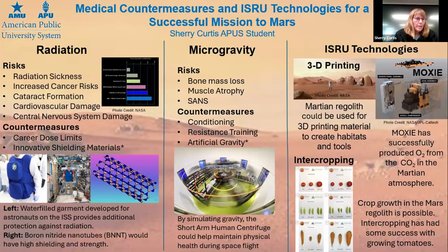And some of the technologies we could develop would be down in that left-hand bottom corner. They have tried out a water-filled garment, and they've tested it out on the ISS. And it would be more of personal protection equipment, but the advantage to that, water is actually a pretty good shielding material. And the advantage to this type of garment is that you wouldn't have to load the ship up with water to be able to use it, because you could fill the bags and then unfill them, put it where it needs to be. And so that would save a lot of space and a lot of mass.